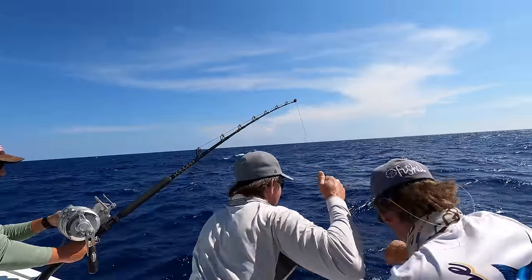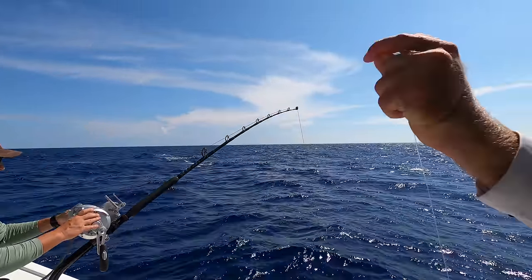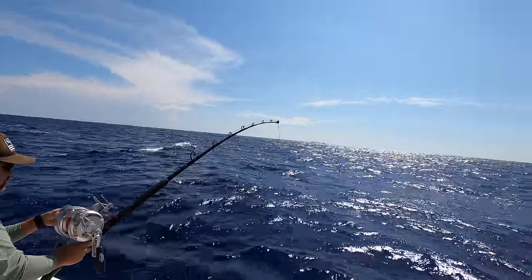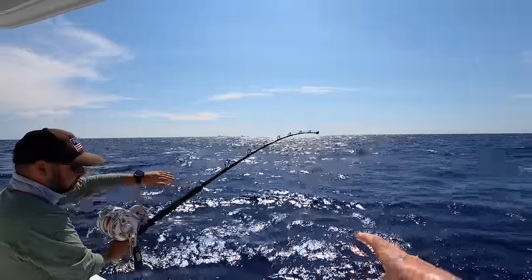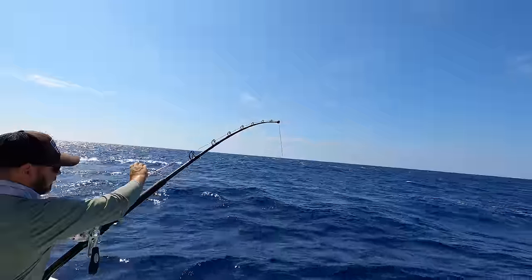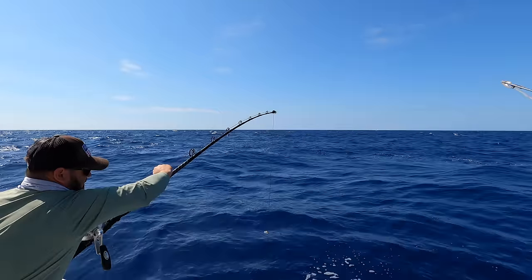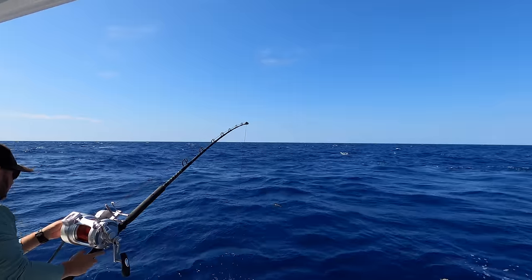Trying to drag up the floor. Keep your rod tip back. Don't stop when the lights hit the rod tip, okay? You're gonna just tug the line a little bit, okay? When the lights hit the rod tip, you see the lights coming. It's coming, it's coming. There's a fish down there. There he is.